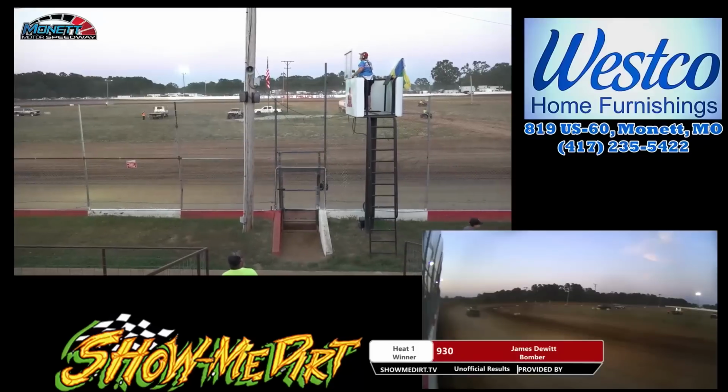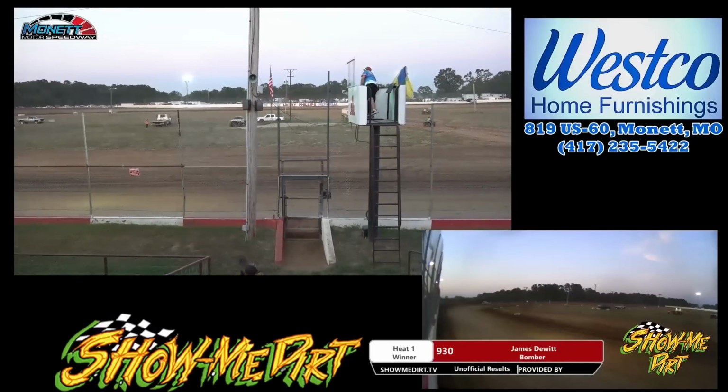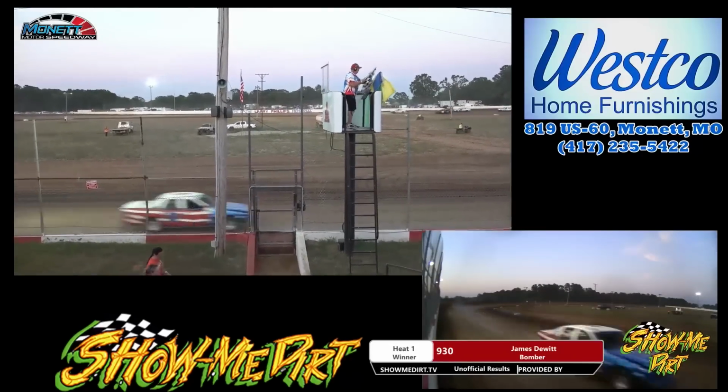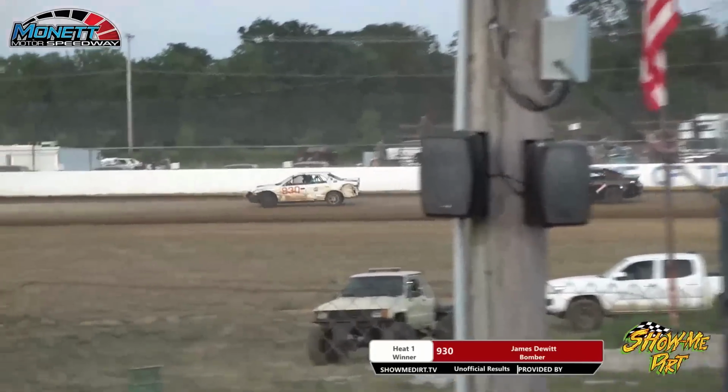A good side-by-side battle for Parmalee and Riddick. Parmalee finishing second, Riddick finishing third. Grosbeck and Gillis rounding out your top 5. That is going to be an excellent feature.